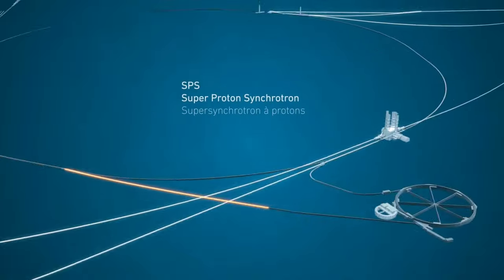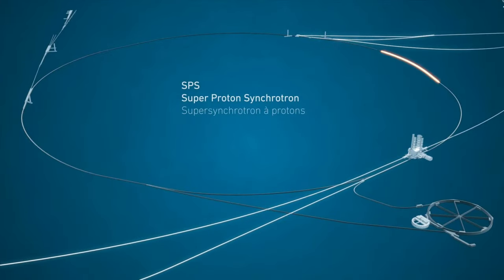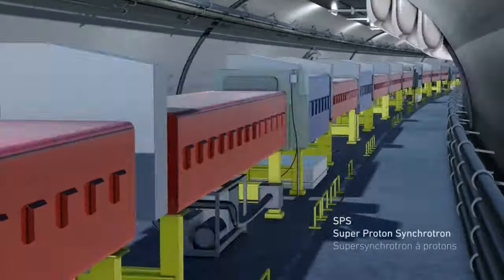Long ago we actually established circulating beams. So this is already really good. I mean, circulating beam in the sense that the beam is actually making a few turns in the SPS. It took a while because we had an issue in a transfer from the PS, our pre-injector.